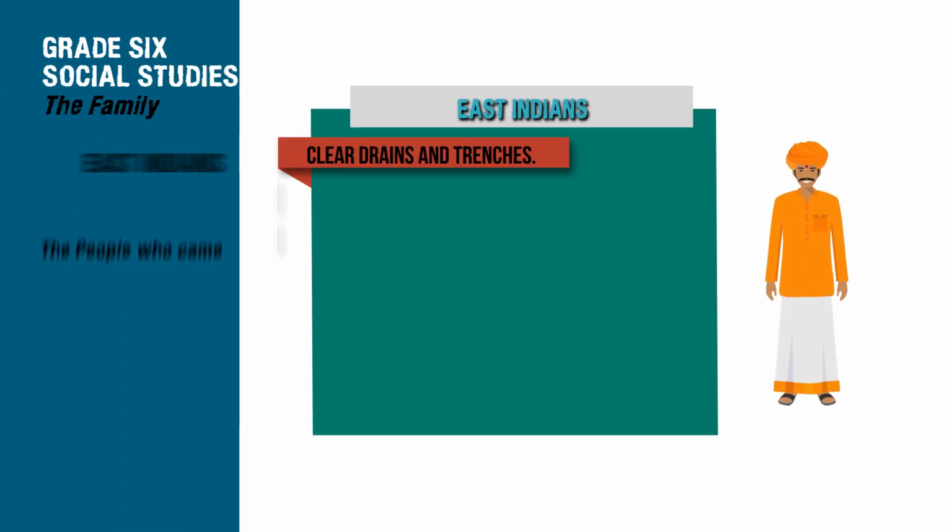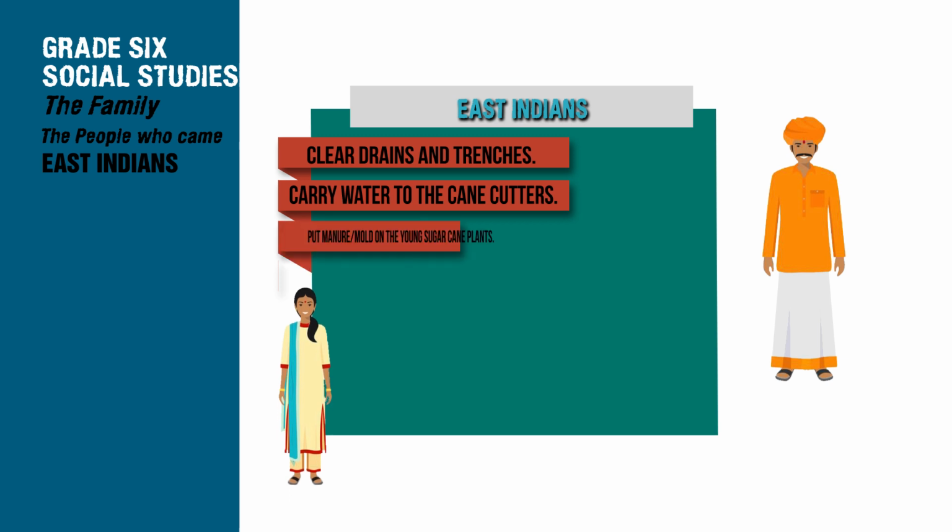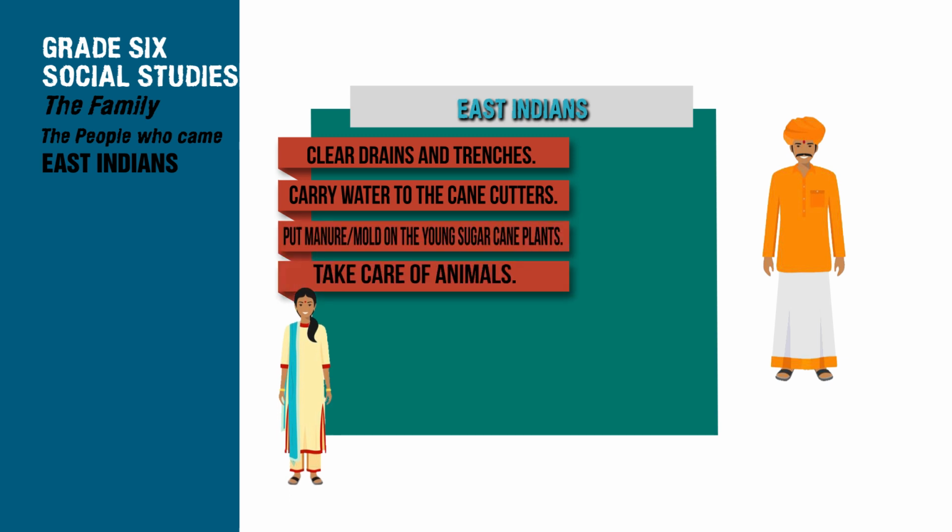They had to, 1, clear drains and trenches on the plantations. They had to carry water to the cane cutters. They also had to put manure or mold on young sugar cane plants. And they had to take care of animals.